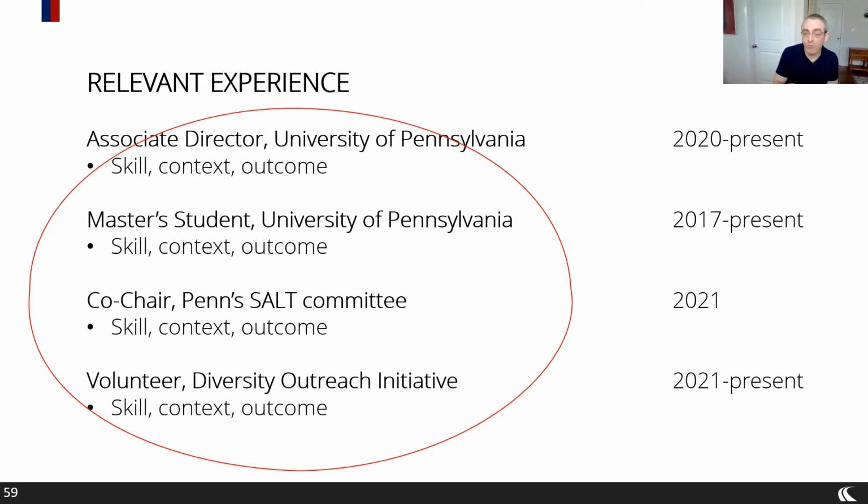But if you can integrate it into a narrative, gained extensive knowledge of X by completing this certificate, then not only can you make it more of a skills-based experience, but you can list it and illustrate it in action, which doubles up on the impact that it's going to have. So integrating anything that you've done that's an active learning experience is going to be helpful as you're creating this section.